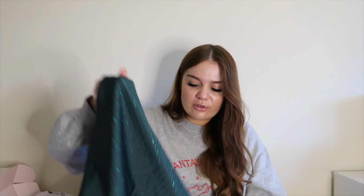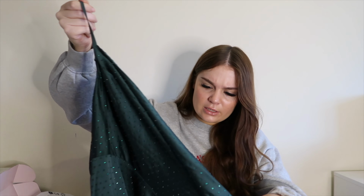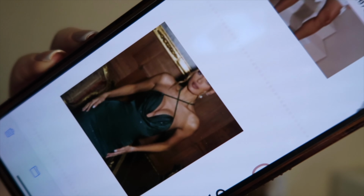So I really, really want it to look nice. But out of the Black Friday sales stuff, this was the only deep emerald green one that I actually liked. This is not the same dress. This is the dress it showed on the order confirmations. It's crossed at the top, so I was a bit confused.